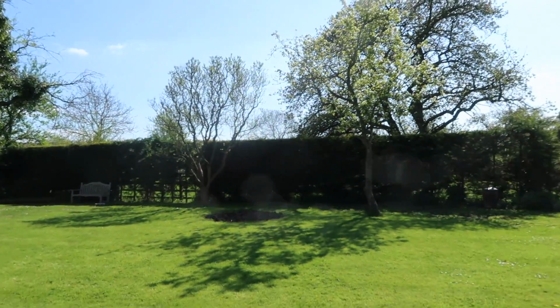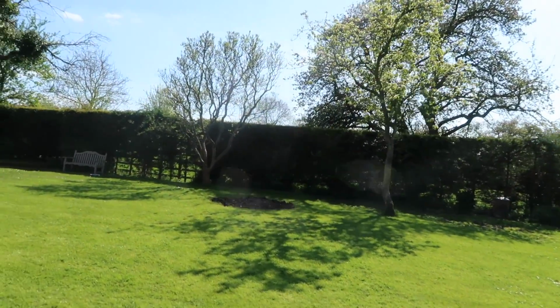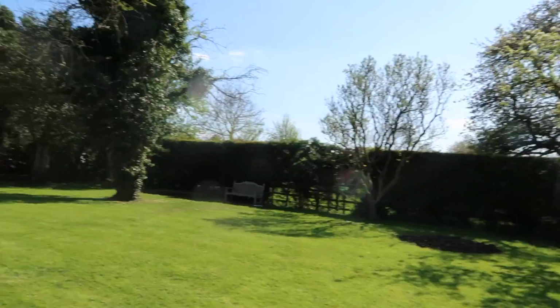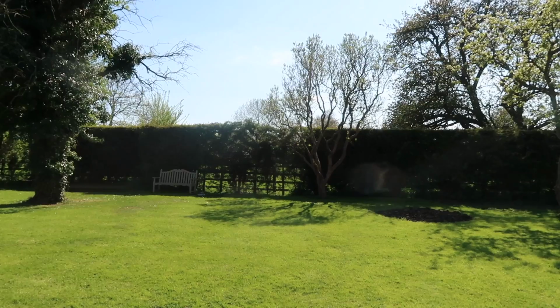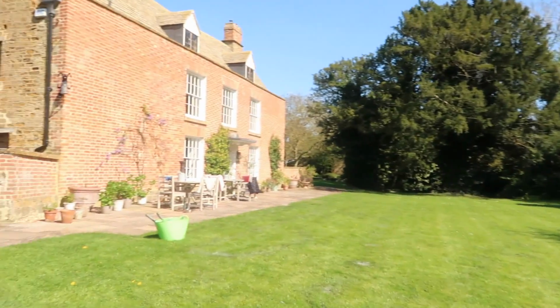We've just popped a little bench over there, although I don't think it gets much sunshine there because this whole garden is south facing, so you can really see if you have a north facing garden it's mostly going to be in the shade all day, whereas this one is south facing.